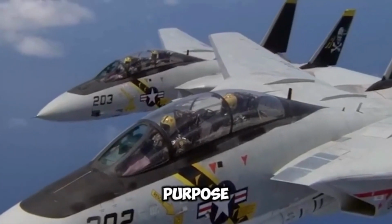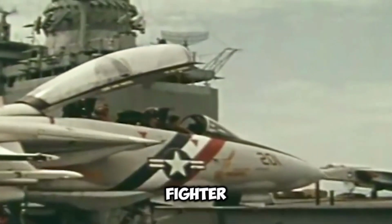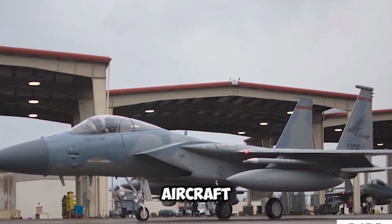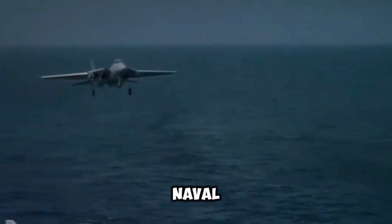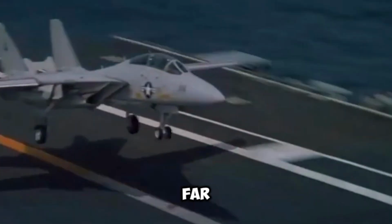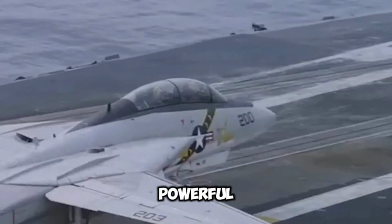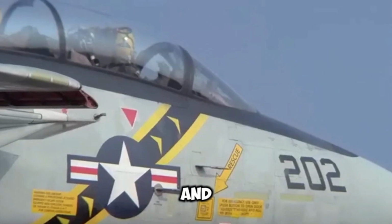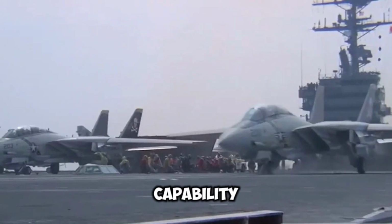The primary purpose of its design was to serve as a multi-purpose air superiority fighter and a fleet defense interceptor that could engage enemy aircraft at great range. Because the F-14 had to defend naval troops from aerial threats far from land bases, its ability to operate from aircraft carriers was essential. A powerful engine that enabled high speeds and agility, variable sweep wings, and sophisticated avionics all contributed to this dual-purpose capability.